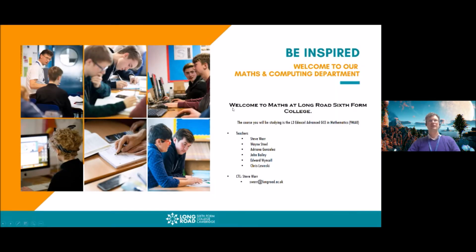This first slide here is a nice one just to introduce the team. So I'm one of a group of specialist full-time members of staff. So myself, Steve, we've got Wayne, we've got Adriana, we've got John, we've got Edward, we've got Chris as well. And you can see a couple of us on these photos. I've got myself on the top left-hand side and Adriana here on the bottom right-hand side. So as it says there as well, we use the Edexcel A-level spec, and a little bit more about why we've chosen that in a moment.